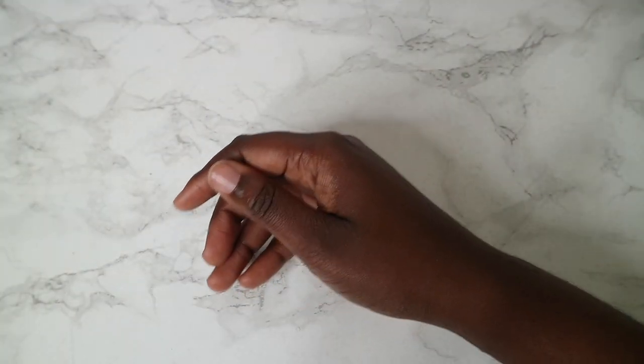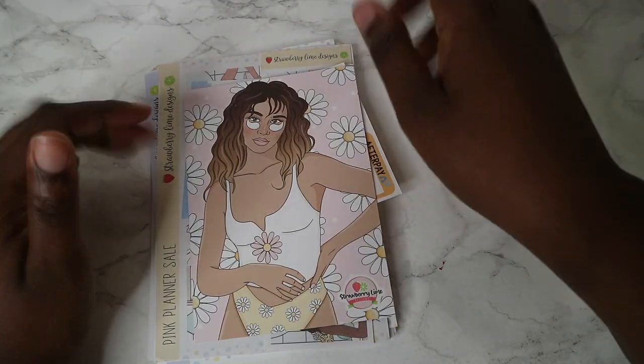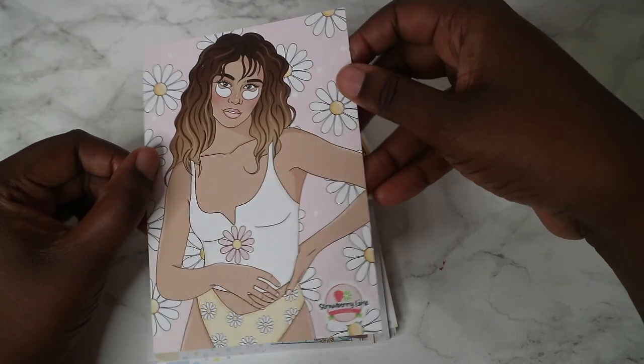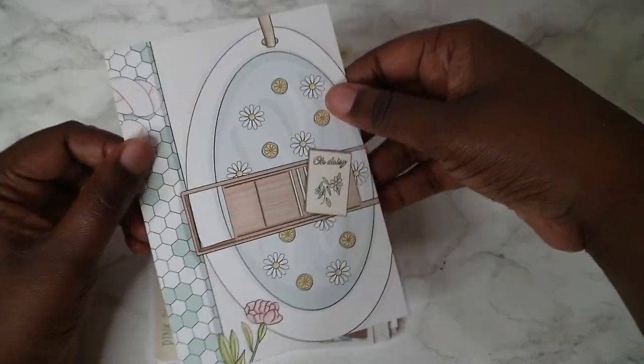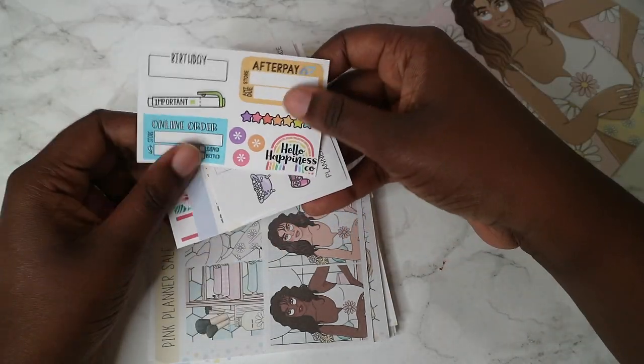So the next shop I ordered from was Strawberry Lime Designs. I believe this was a sale. I'm not sure if it was, but I think it was. So this was the journaling card. It was a double-sided journaling card. Yeah, it was a sale. I think I ordered really early, so I got the grab bag of all these different shop freebies.